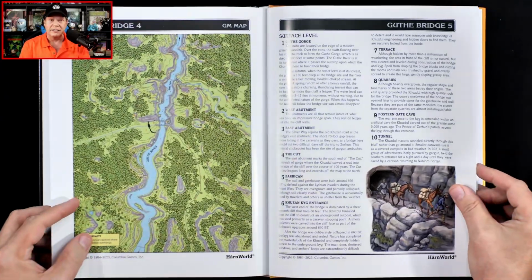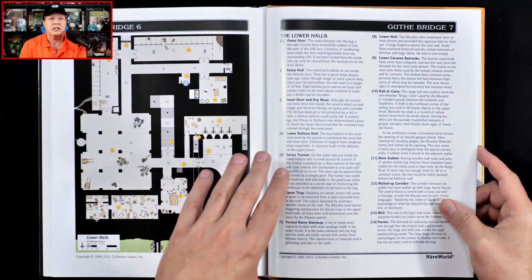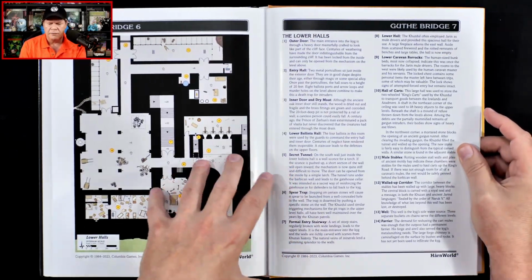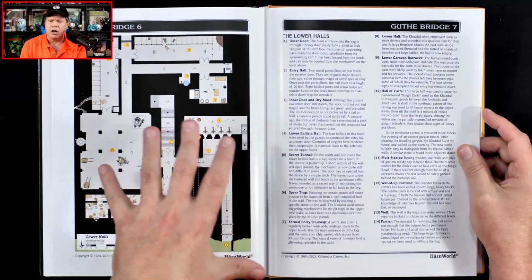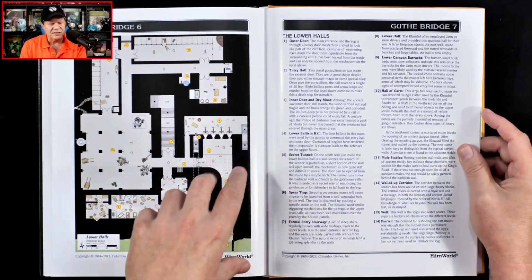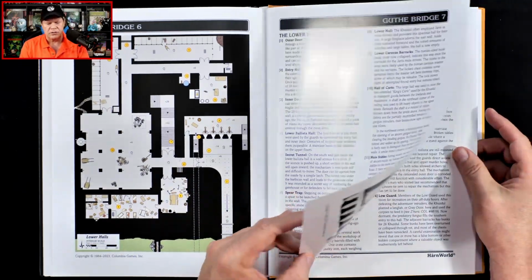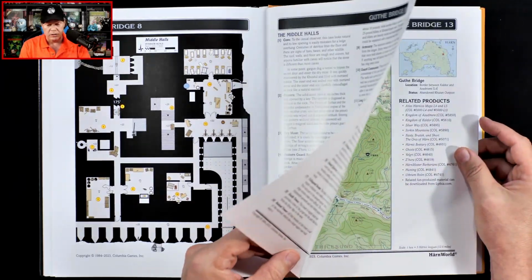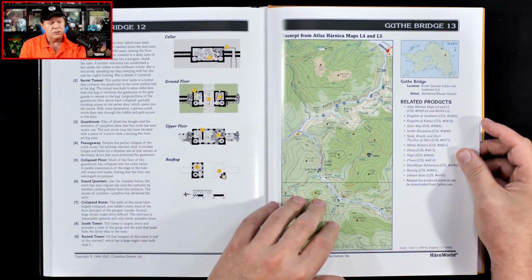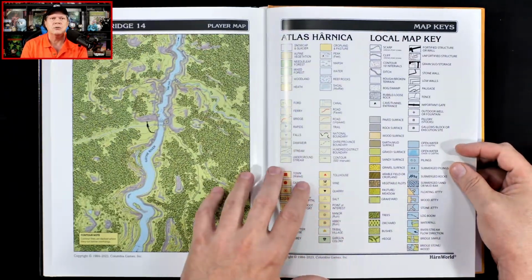There's a lot going on in this supplement. I'll tell you that right now. And this is just an example of one of the, I think this makes 6. I could be wrong on that number, but I think this is the 6th of the hardcover Kingdom books for the world of Harn. Really nice. This is really impressive.